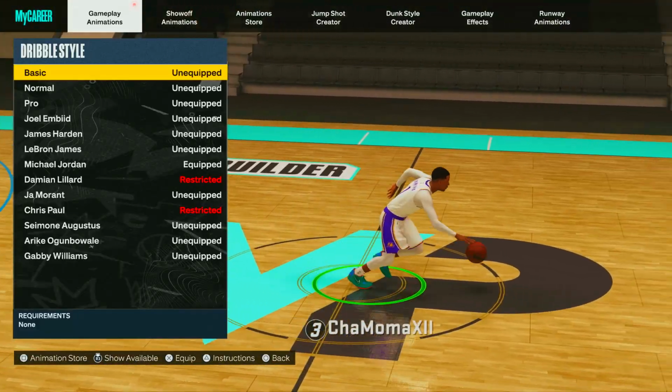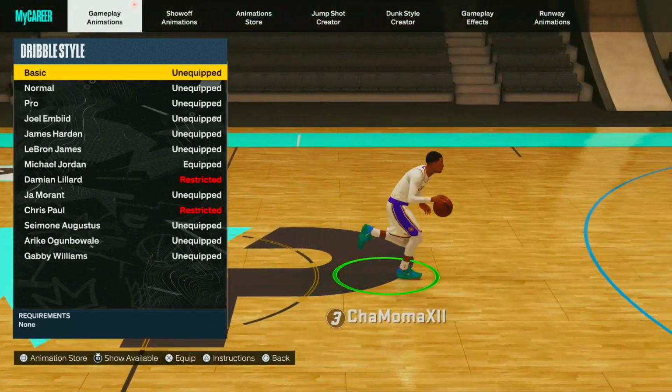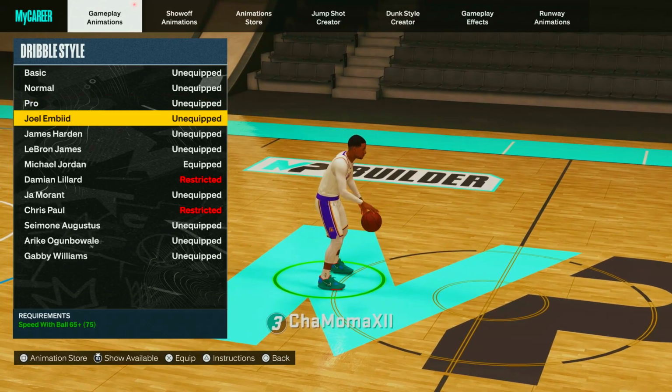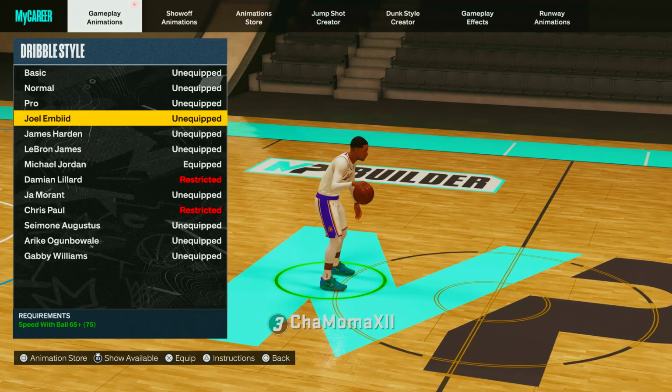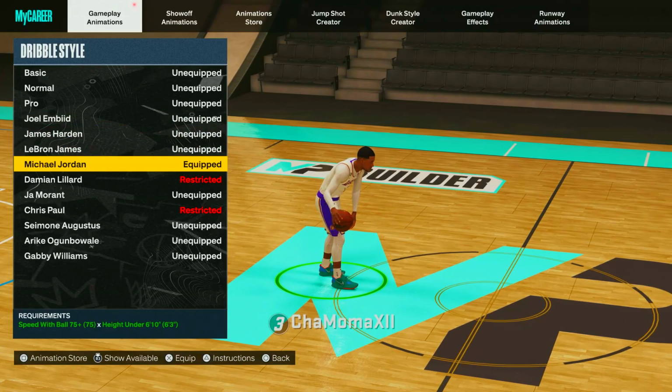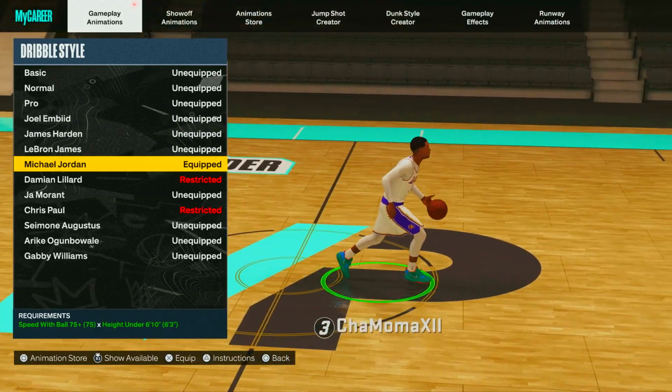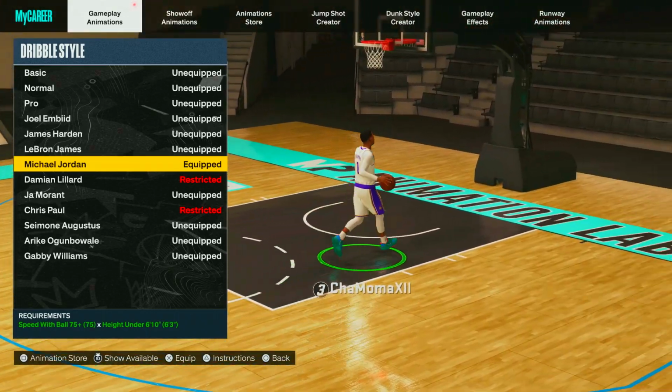And as of dribble moves, I'm gonna give you all the 6 that I use on my 6'1" and all the 6 I use on my 6'8" and 6'9" and stuff like that. But the key thing is the dribble style. A lot of people use different dribble styles. I can use Pro, Joel Embiid, Michael Jordan. It is literally the best dribble style in the game, hands down, because it gives you the best speed boost animation and the best acceleration off all dribble moves.